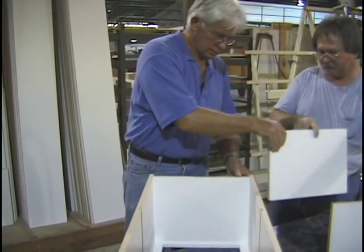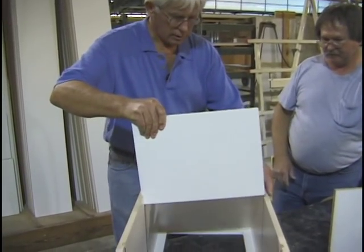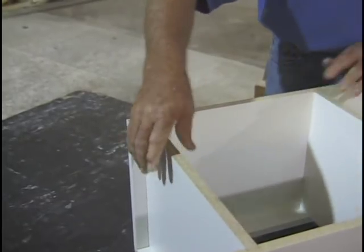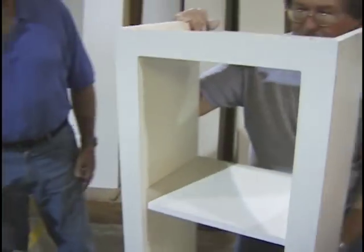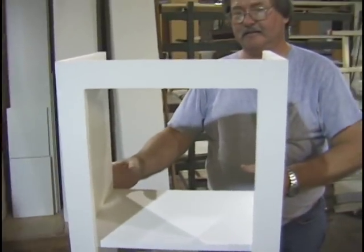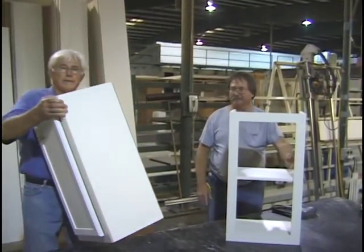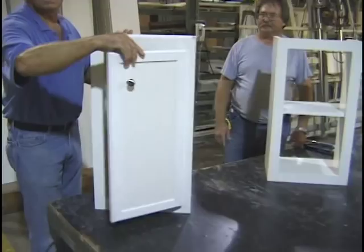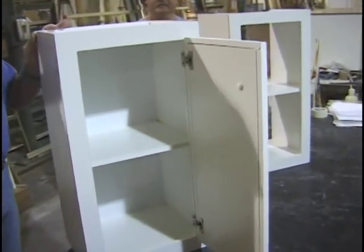One, two, three. Here's what the completed cabinet looks like.